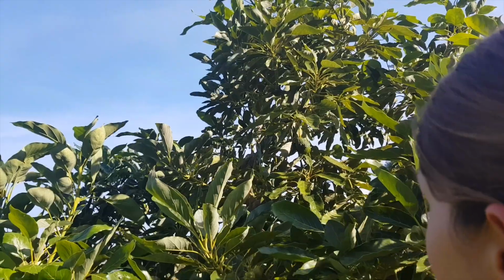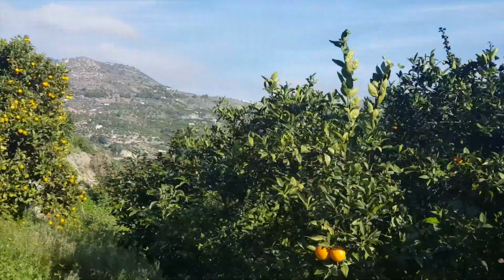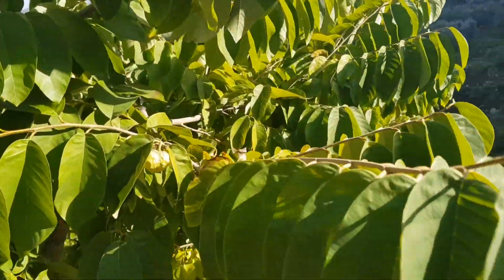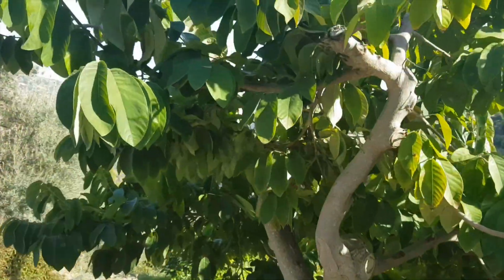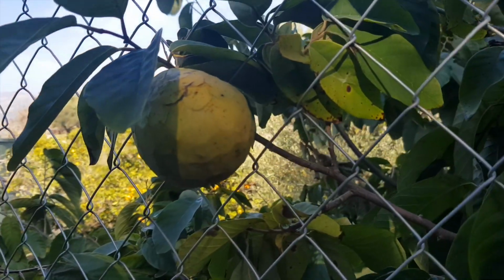And here we spotted the first avocado tree, which we're quite surprised grows here. Here was our biggest surprise, the cherimoya tree, which I thought grows only in the tropics, but here it is, it grows also in the subtropical environment here. They're also hard as a rock, not ripe at all.